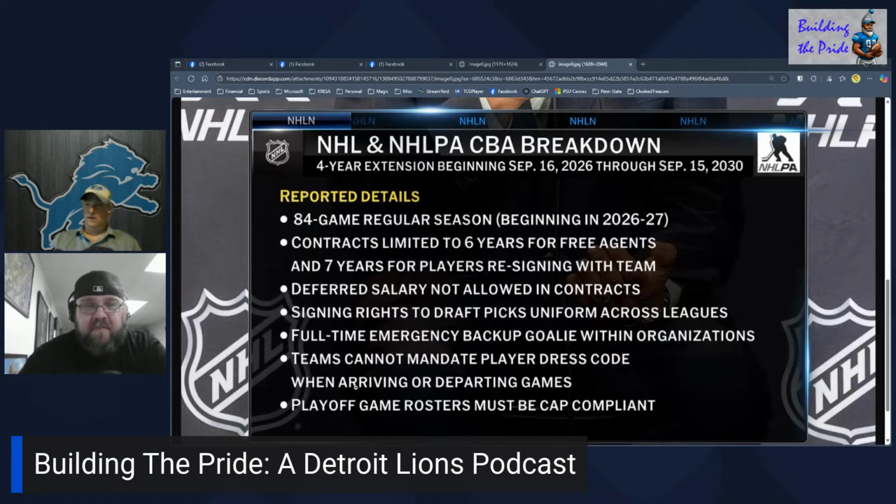Well, it's not allowed. Deferred salary is not allowed in contracts. Right, which means that you can't backload deals, right? So my guess would be that the NHL Players Association wants the money to get into the players' hands faster, and the NHL being such a physically demanding sport and them making the absolute least amount of money through the 4 major sports leagues, it would make sense that they would want that money up front rather than deferring it like a baseball or basketball player might.